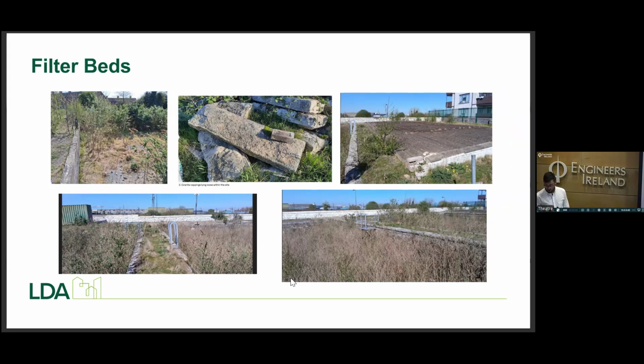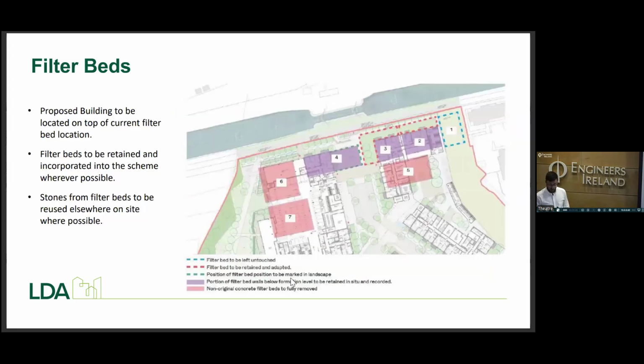And there's a bit of context as to what we're proposing. So we're effectively proposing to build on top of these tanks. The tanks are of varying ages. So on this demonstration here, tanks 1, 2, 3, and 4 are of archaeological significance and need to be treated so. 5, 6, and 7 are not, and they're just effectively obstacles in the way at the moment.